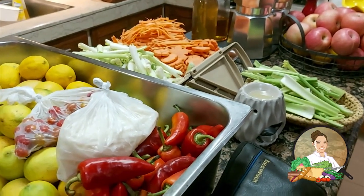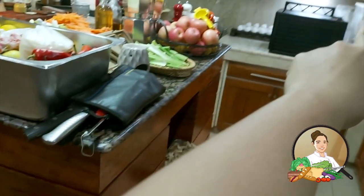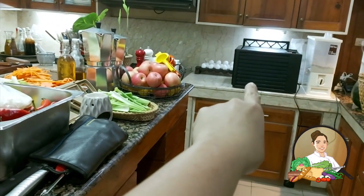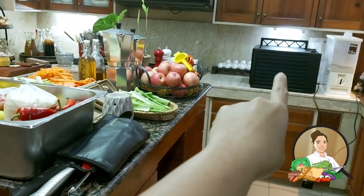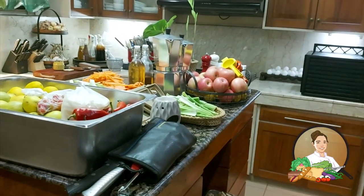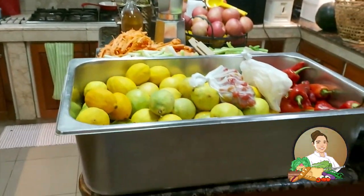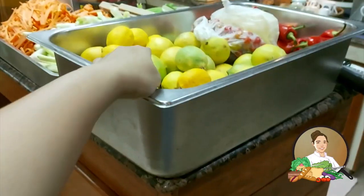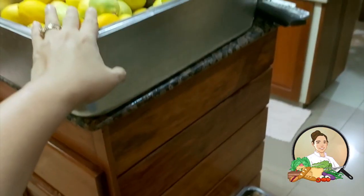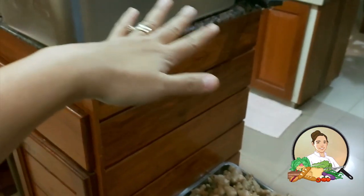All these fruits and vegetables are lining up with that one dehydrator that I have there. Who needs more than one dehydrator anyway, right? Only in this moment when you are home quarantined and you have to keep these vegetables from getting bad. This lemon and ginger will be dehydrated, but I still have to cut them up and slice them and lay them flat on the sheets.